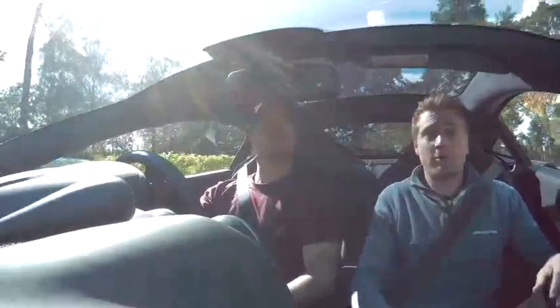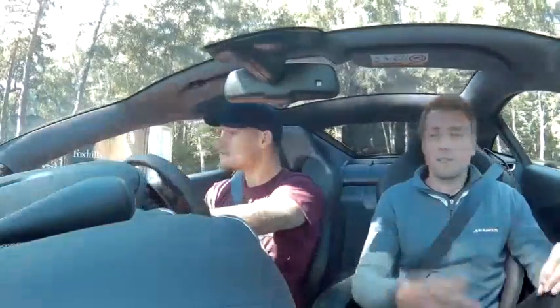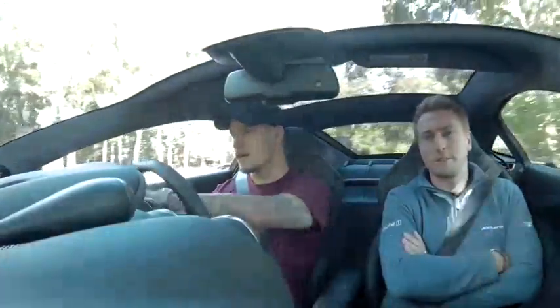Certainly from the outside, the profile of the car looks impressive. Yeah, and you've got the glass panoramic roof, which I think is pretty neat. Yeah, give it a blast, and you'll feel it's got a bit more poke than the 540 had.